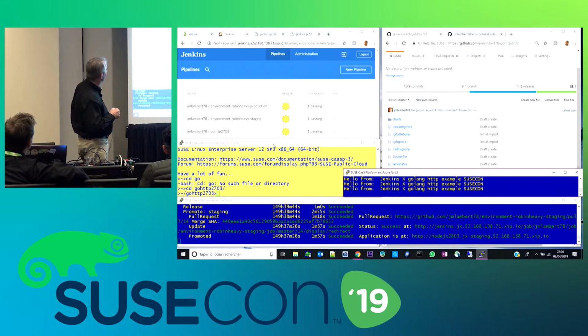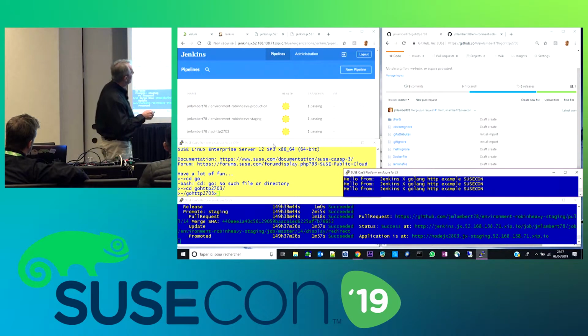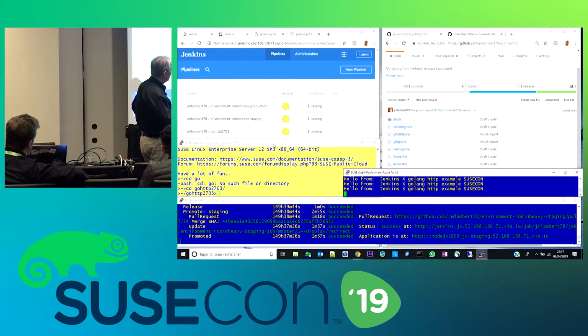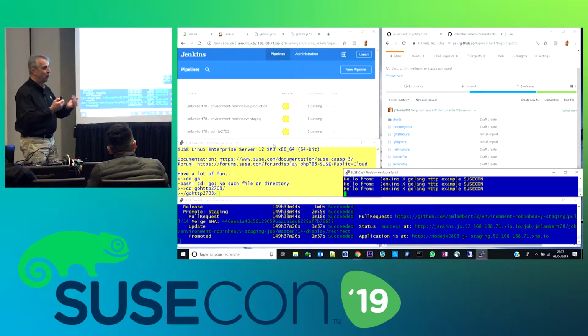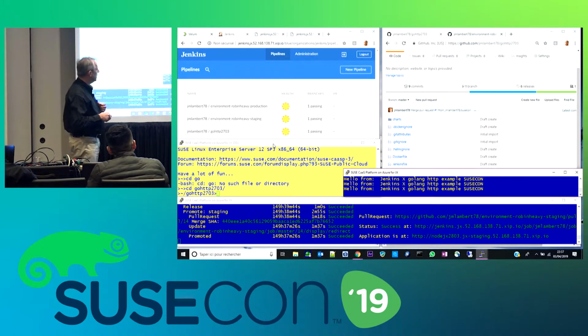So here, for example, I have the Jenkins pipeline that corresponds to the staging environment. Here's the production, and here's the pipeline for one project called Go HTTP 2703. Here in the Git itself, you find all the files that we'll see. But what will be interesting is to see when I perform a dynamic change, and how Jenkins interacts with Git. So here I have just put a curl loop that is doing an HTTP curl to the endpoint of this application.